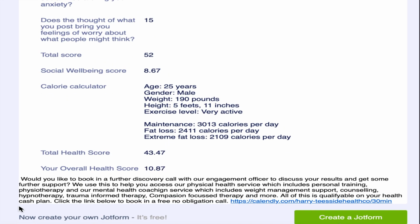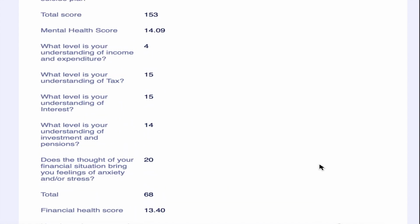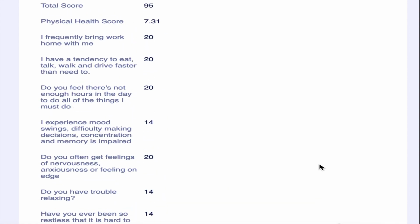At the end of each questionnaire, there is always this little paragraph we have here. If you wish to book a discovery call with us, then click the link and you can get a 30-minute consultation where we'll do a further discovery of your health score and your questionnaire, and we'll ask some more in-depth questions.